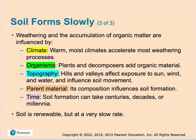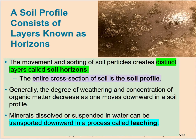Soil generally forms really slowly, but that depends on what's there, like climate, different organisms, and the topography, meaning how hilly it is or flat. If it's exposed to a lot of rain, it's going to make soil faster or slower, and it depends on what the parent material is, but it does all take a lot of time.